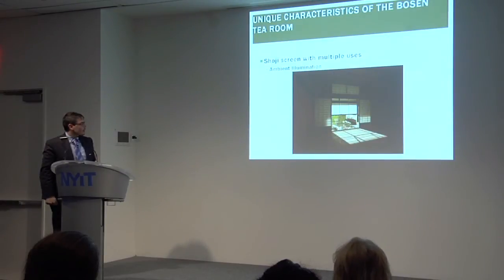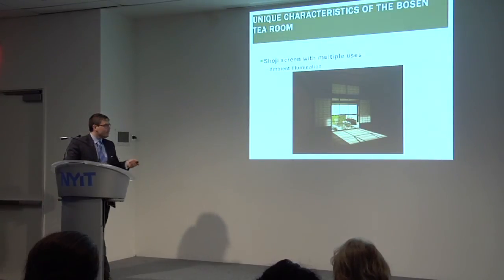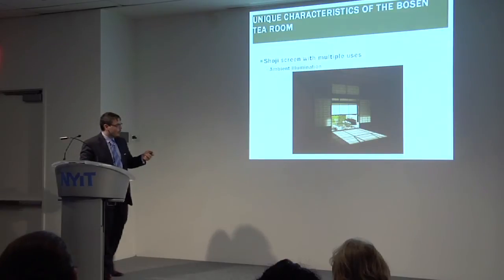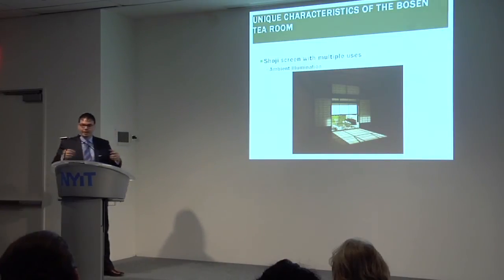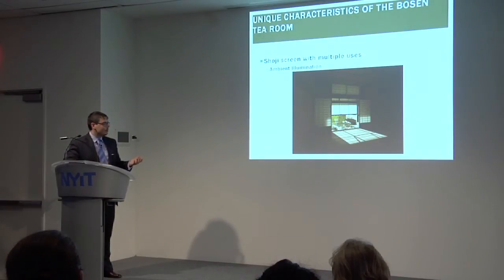Another view of the space. What's unique about these panels is that in winter, when it gets very dark and there's very little light, if light hits any of these panels, the whole panel becomes a lantern, because the light gets transferred to this paper. So it can actually bring extra light into the space.